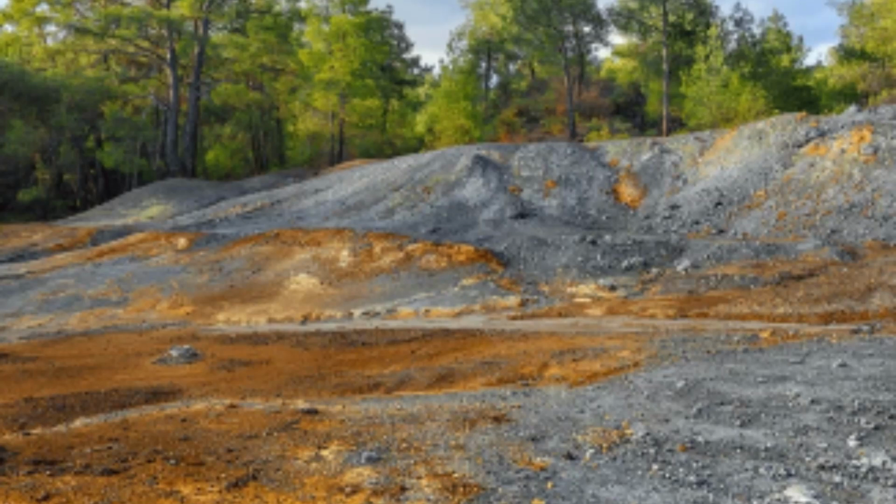Geochemical properties. Metal content. Base metals, high concentrations of copper, zinc, and lead. Precious metals, significant amounts of gold and silver. Trace elements, presence of elements like cadmium, indium, and germanium which can have economic value.